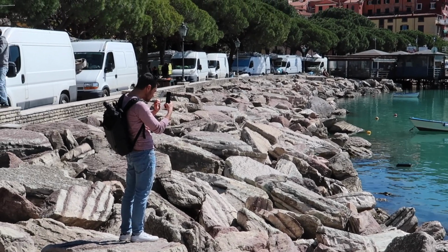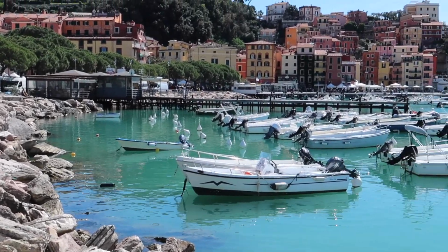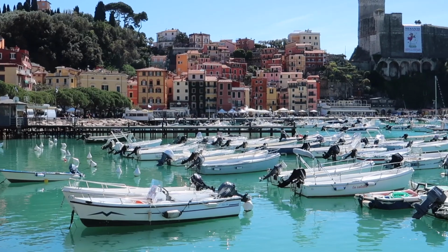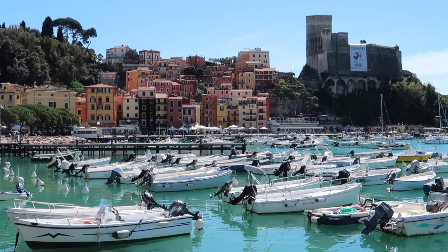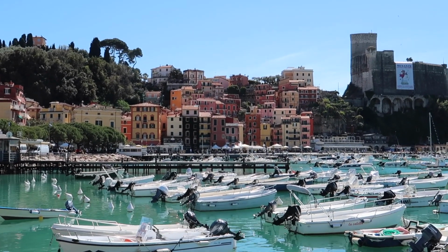Andrea taking photos of the beautiful town of Lerici. Unfortunately this is against the sun, so I can't show you properly. I hope you can see the colors at least.